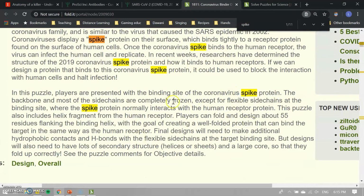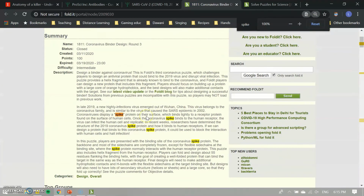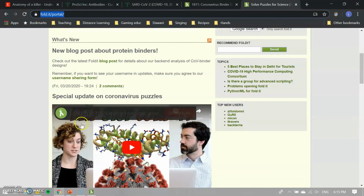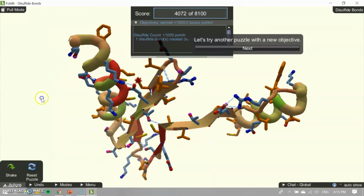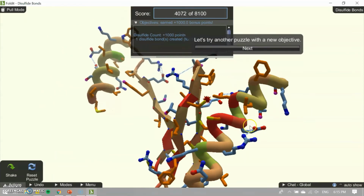So the winning designs could be used by researchers to help them towards creating the vaccine that can disrupt the virus or prevent the virus from binding to the human receptor. So if you want to play that, you can download the game at fold.it/portal. And it's quite a simple game, really. So I've downloaded it here. They present it for anyone so that anyone can play it.